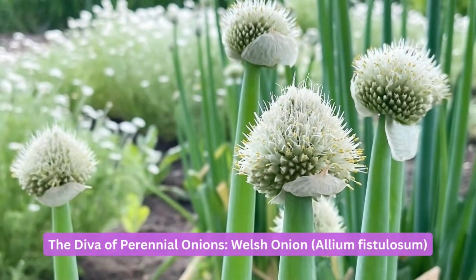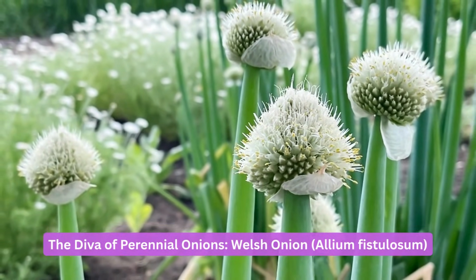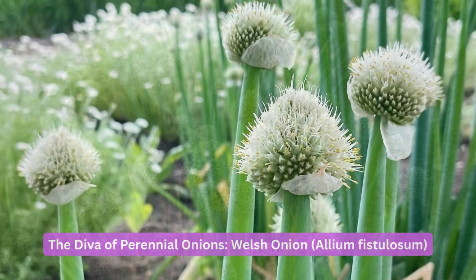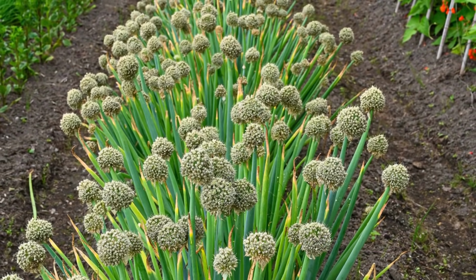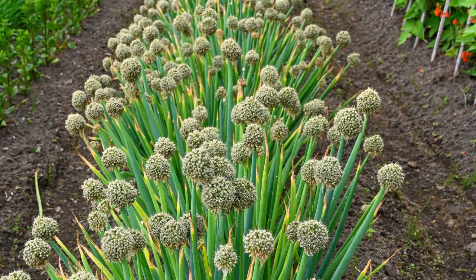The diva of perennial onions? Welsh onion, Allium fistulosum. The spring onion for life, without the drama. Cut it, it grows back. Cut it again, it doesn't even flinch. An endless loop of green, flavor, and gardener's joy.